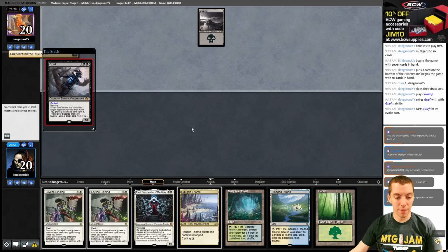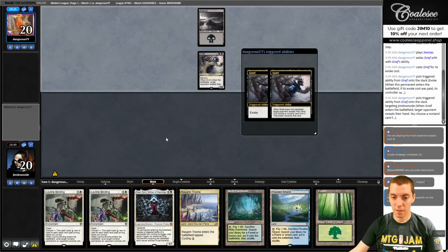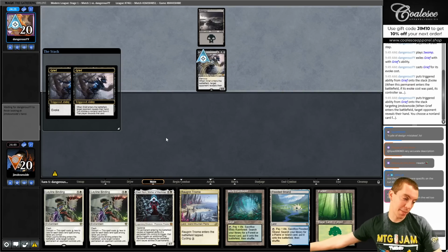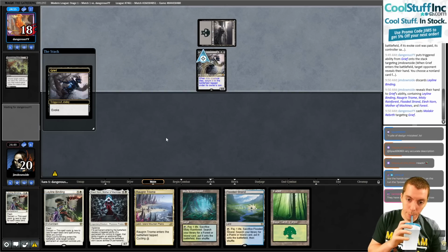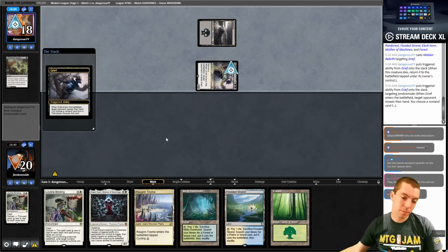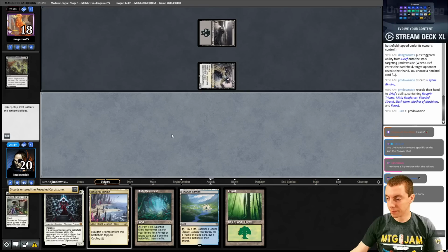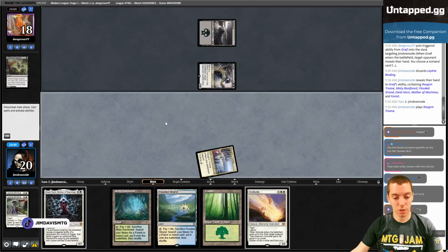Swamp, Grief. Do they have the full scammy thing? Let's find out. I feel like they do. Let's take a sip of my water here while I get scammed. All right, well, good thing I didn't mulligan, I guess. They have a Grief and 2 cards in hand. And there's a Solitude. Sure.